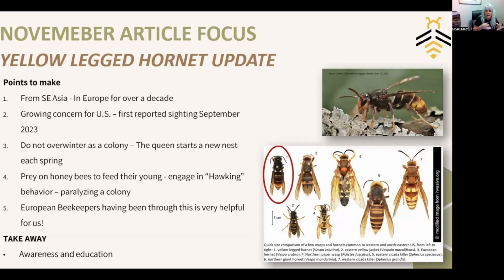So in that act, it's paralyzing the colony, because our honeybees are afraid to exit because they're going to get killed, or they're afraid to enter because they're going to get killed by these hornets. So it's literally just a lessening over time, because we can't forage, we can't exit, we can't enter. It's just a shrinking of our colonies because of this hawking action.